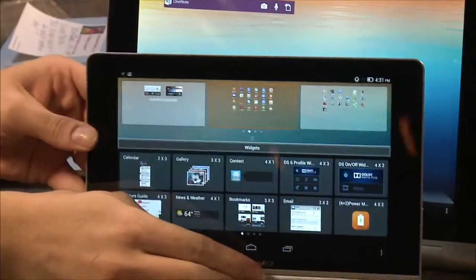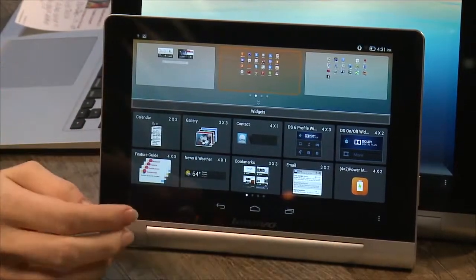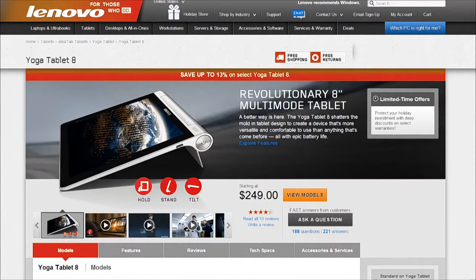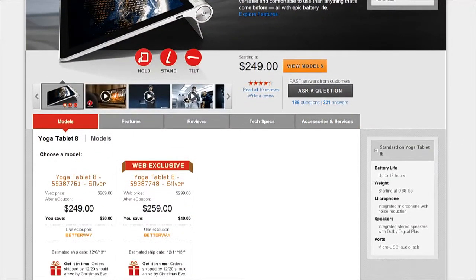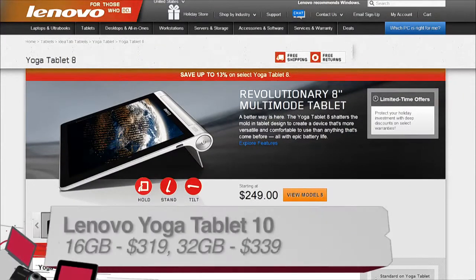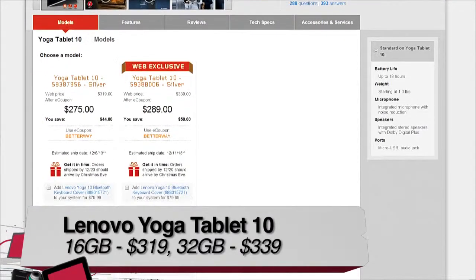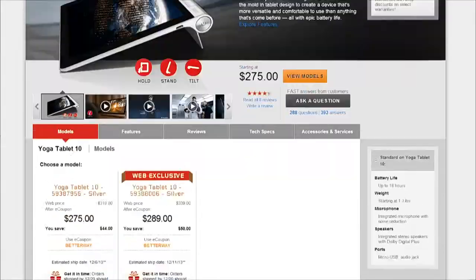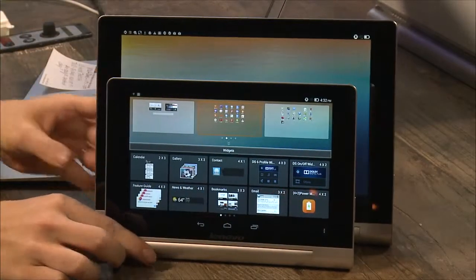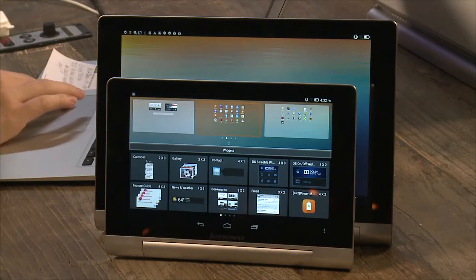As far as the price goes, the smaller version is $250. You can get it for $250 if you have a coupon on Lenovo. $269 retail for the 16 gig or $299 retail for the 32 gig version. And this is of the 8. Yes. The 10-inch version is $319 retail for the 16 gig version or $339 retail for the 32 gig, so these are aggressively priced. They are. I thought the prices were very well ranged. The only people that beat them are Google, pretty much.